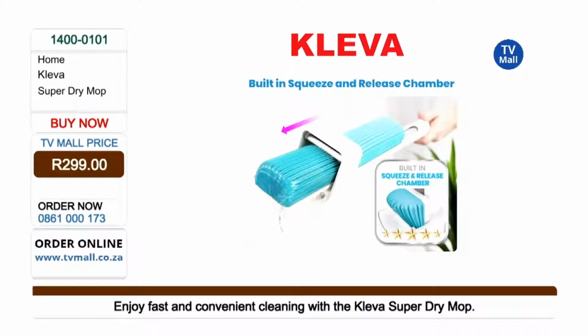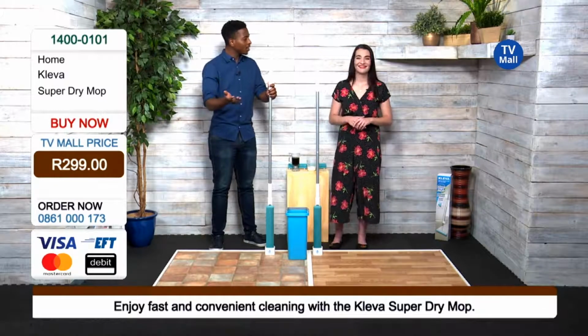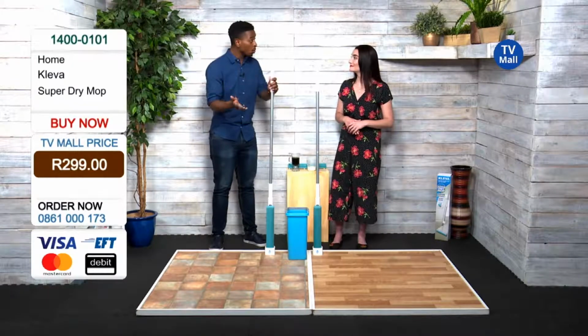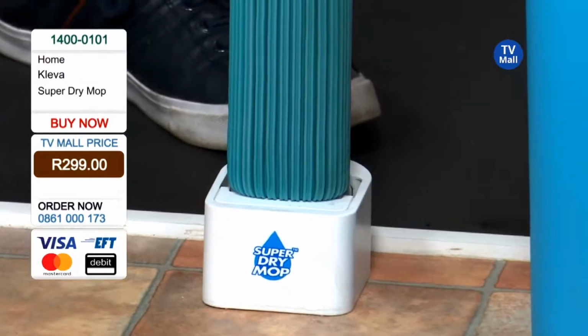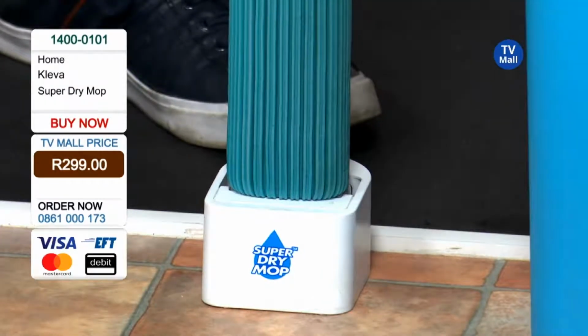Don't forget that we make shopping easy and we make cleaning your home easy. That's why we've got this amazing invention. Absolutely. I mean, it's got a built-in squeeze and release chamber. So that means that you don't ever have to get your hands dirty ever again. And most people use hot water when they're mopping the floor, so you don't have to worry about burning your fingers either using this super dry mop, or using those really bad detergents and your hands getting all really dry. So this is something amazing for women also to use.